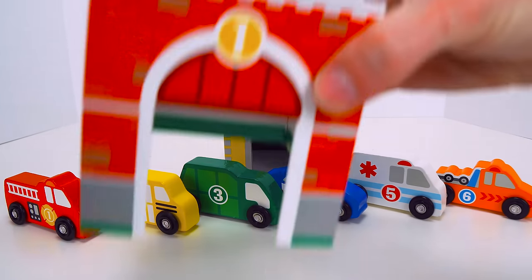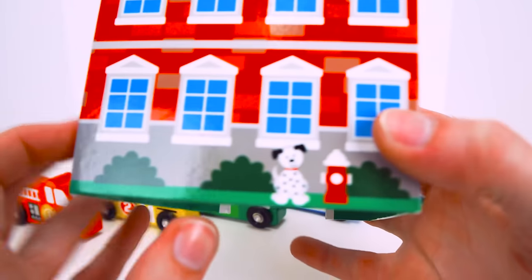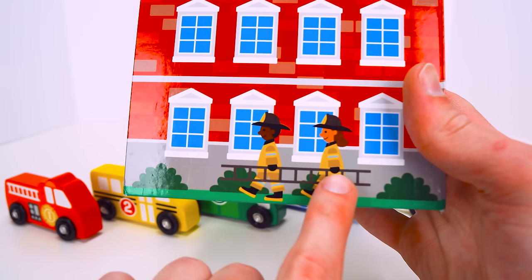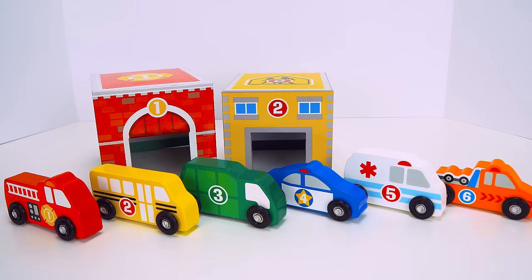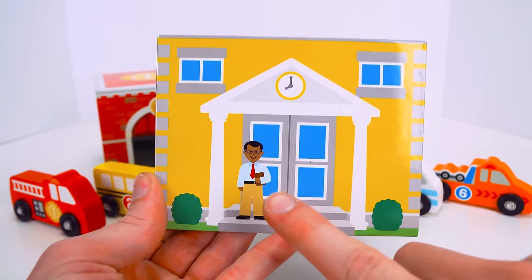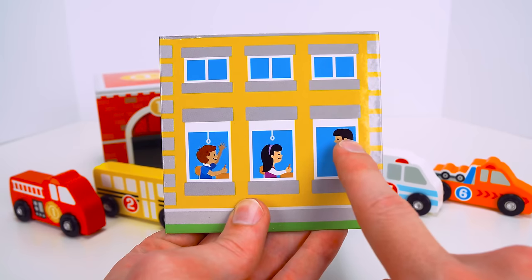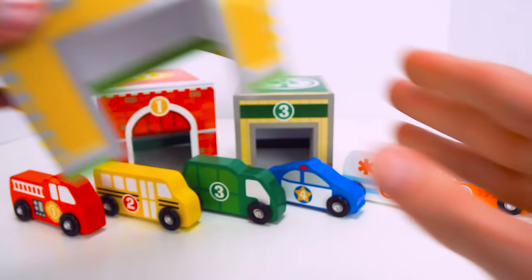I have a number 1 firehouse and it has, look, a Dalmatian, a fire hydrant, and even a fireman and a firewoman. I think we'll put that right there. And we have a yellow school. See? Here's a teacher and a clock to tell the time. And look, here's some students learning a lesson from their teacher. Let's put the school over here.